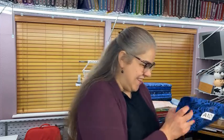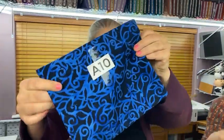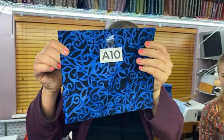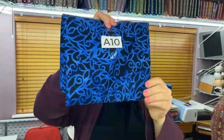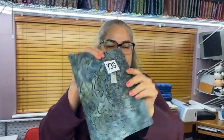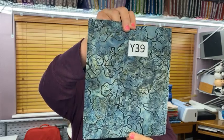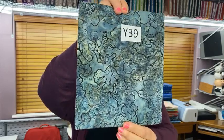Okay, throw it at me, Sarah. Oh, I didn't mean literally. A10 on this pretty one. Got any more of them? This is a 1 yard. Already ready for you. And a Y39. Pretty, pretty.